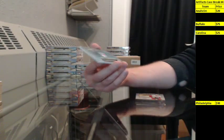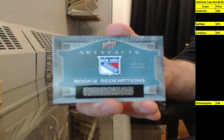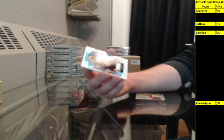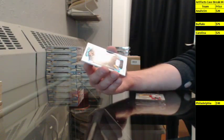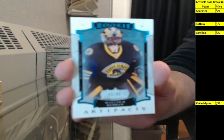Hey, there's Martin. Rookie Redemption for the Rangers. Montreal doing well. Not in the break. In real life, Scott. Sapphire Rookie, 53/85 for Boston. Malcolm Subban.